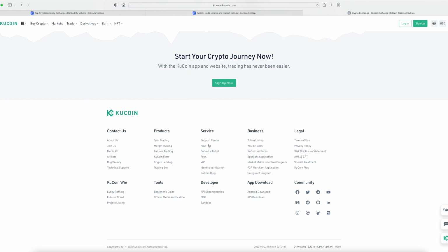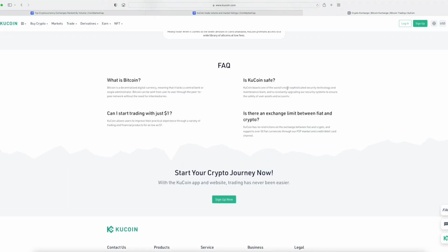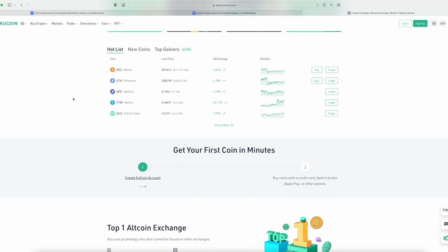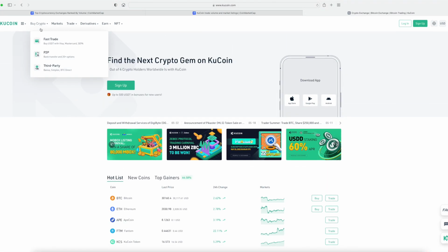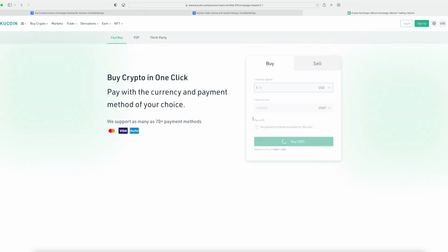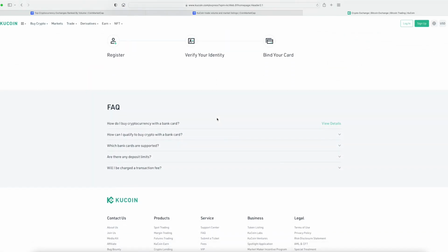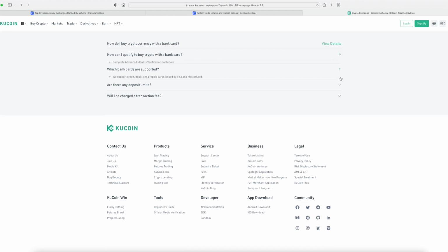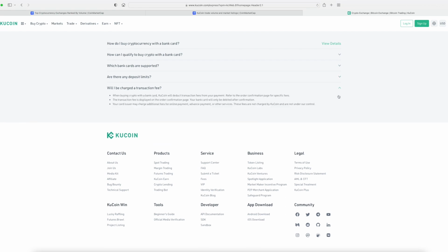Full Kucoin review. This cryptocurrency exchange is a good fit for experienced non-US cryptocurrency traders who want access to more coins and advanced features. Pros: low fees, strong user base, wide range of coins, earn interest on your crypto, advanced trading features, good customer service. Cons: not licensed in the US, limited payment methods, not for new traders, limited educational resources.